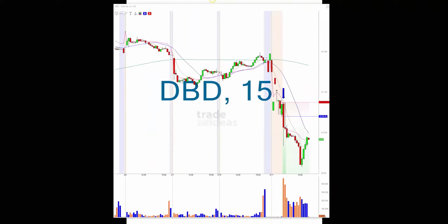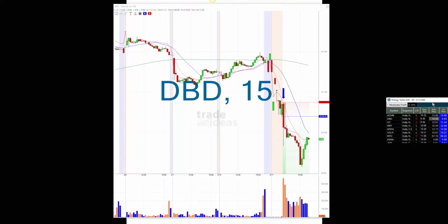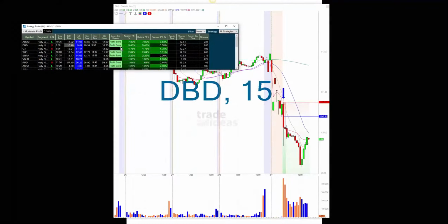DBD was sort of an interesting one. Again, there's a short at 1040, and this is on that opening candle. It got all the way down here, 966. This is a good illustration why, I know a lot of people want to auto trade the AI. And I'm always saying that, okay, if you want to auto trade the entries, depending on your account size, you can. But I would then manage the exits on your own.